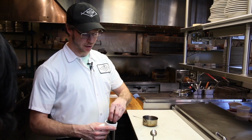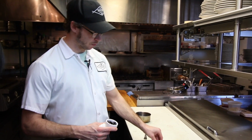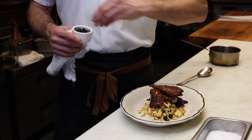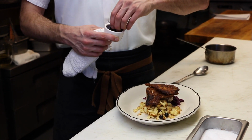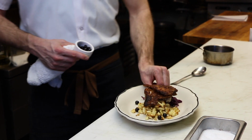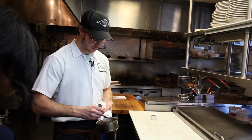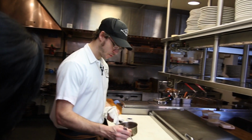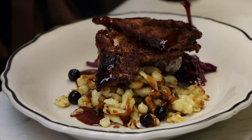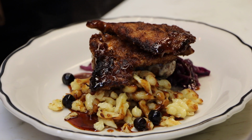We get these from Carandale Farm during the season. We'll pickle them and put by probably about 50, 60 pounds. It has a nice musty berry flavor profile, almost like a blueberry met a blackcurrant. And it pairs really well with the richness of the pork. And we make a pork reduction sauce to finish this off. That's beautiful. And that is a dish that we would serve here at Heritage Tavern. Probably one of our more popular dishes.